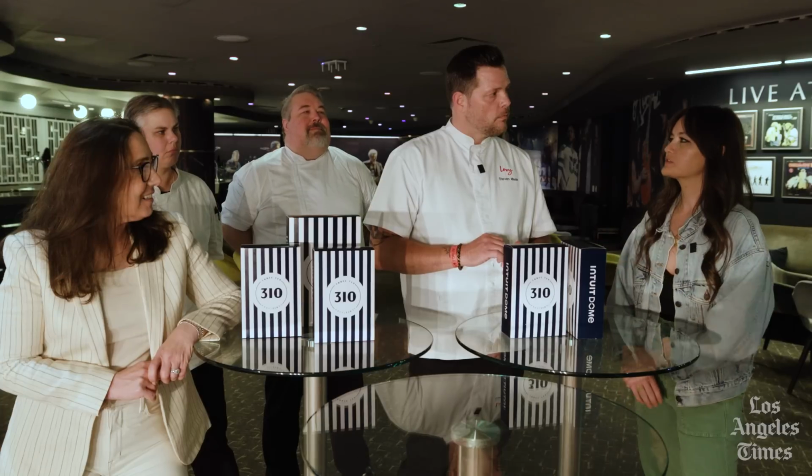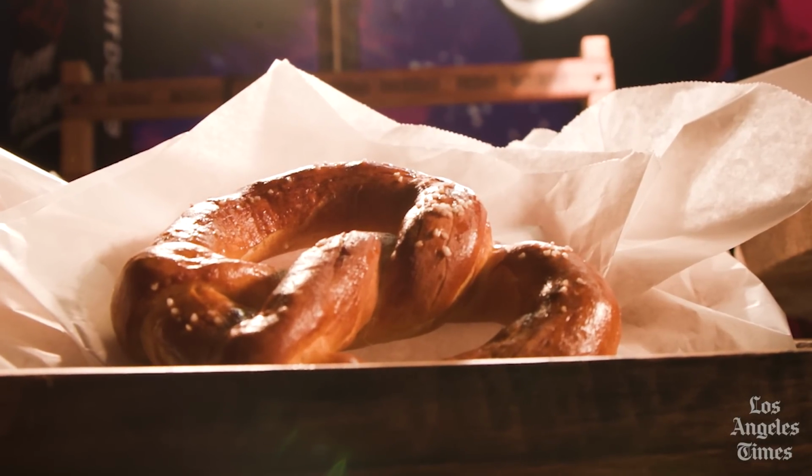How many people are on the team for just the pretzel? You have the chefs that create the recipes behind it, and then you have probably about a team of 5 that are just rolling pretzels all day long.